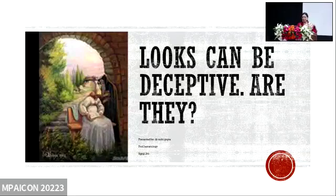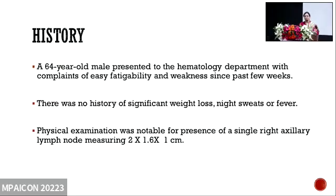Looks can be deceptive, are they? This is a relatively simpler case. A 64-year-old male presented to the hematology department with complaints of easy fatigability and weakness. There was no history of significant weight loss, night sweats, or fever. Physical examination was notable for the presence of a single right axillary lymph node.